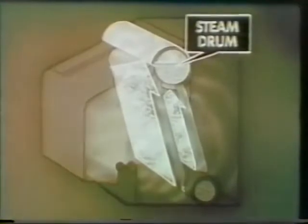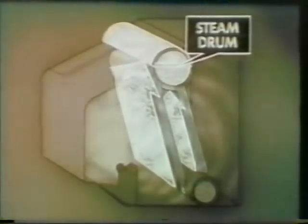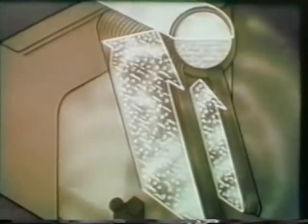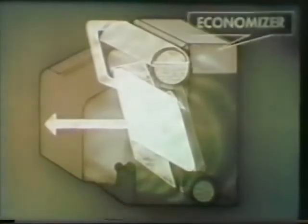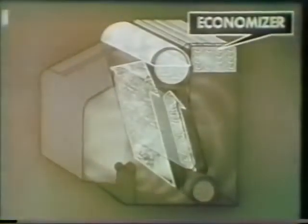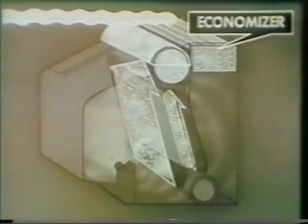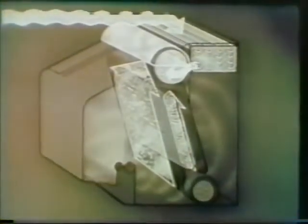Here the steam, called saturated steam, is separated from the water and sent to another bank of tubes called the superheater, located within the bank of generating tubes. In the superheater, the steam is further heated and becomes superheated steam before going to the ship's turbines. The used steam returns as feed water and is preheated to some extent in a bank of tubes called the economizer before going to the steam drum.